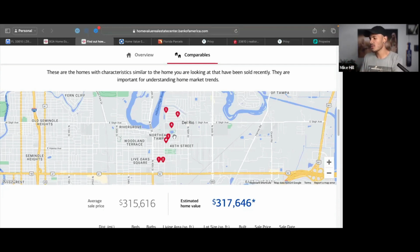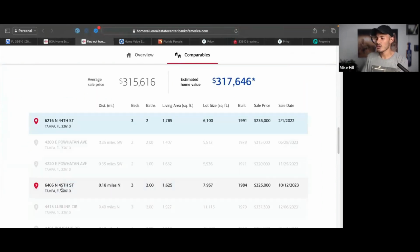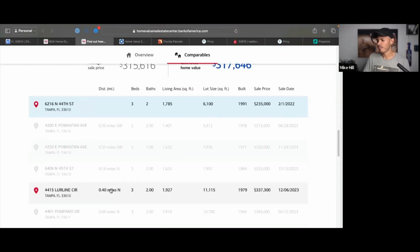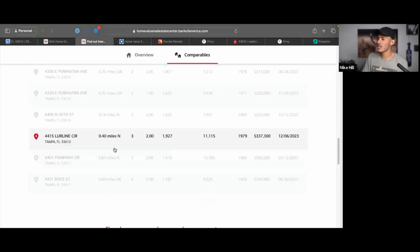Subdivision you won't see on this particular screen, but there's still enough data here where we can look at these things, right? So number 3, again, the closest, 0.18, built in 1984, still a little bit far since our subject property is at 59, but now that's at 325. So again, we're significantly lower than that 400,000 that we were initially looking at. Now this is too far. And these are way too far. 0.69 miles is too far. So we're not really getting good data there.